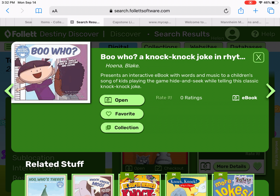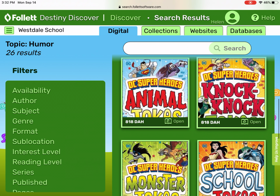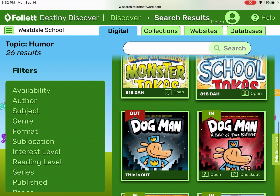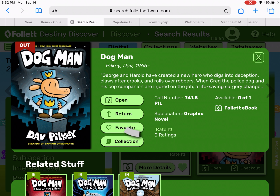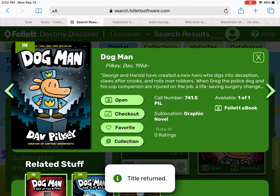I'm going to get out of that again. I'm going to go to my tab, X out. Again, I don't have to check out that book, and then I can keep searching for my books. Again, if it says open, it's a Capstone book. If it says check out, it's a Destiny book, and you do have to check it out. And then this book, I believe I'm the one that checked out, so I'm going to go ahead and be responsible and return it so someone else can check it out.